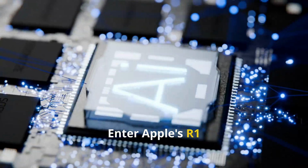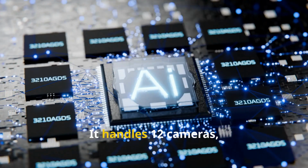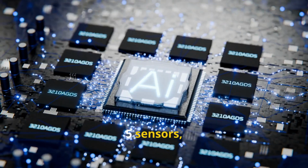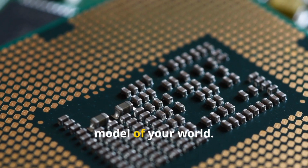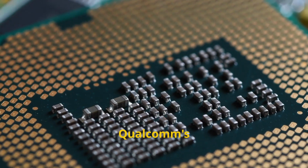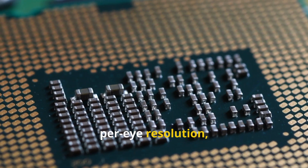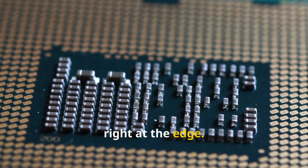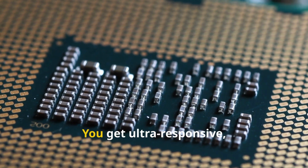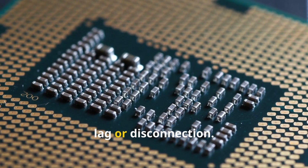Enter Apple's R1 chip, a new processor designed specifically for sensor fusion. It handles 12 cameras, 5 sensors, and 6 microphones simultaneously to build an accurate 3D model of your world. Meanwhile, Qualcomm's Snapdragon XR2 Gen 2 chip supports 4K per eye resolution, dynamic spatial audio, and AI inference right at the edge. In plain English, you get ultra-responsive, photorealistic experiences without lag or disconnection.